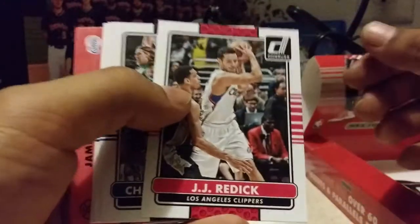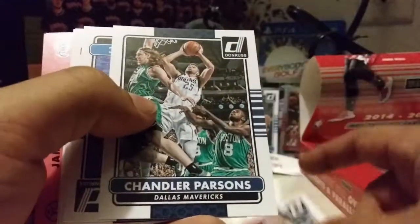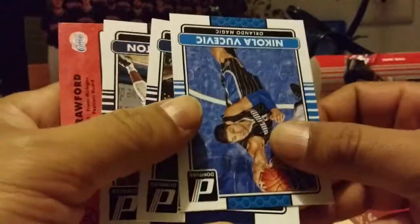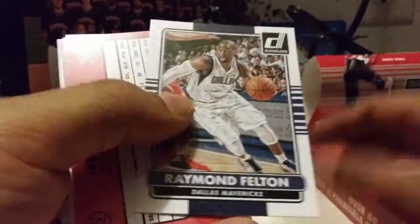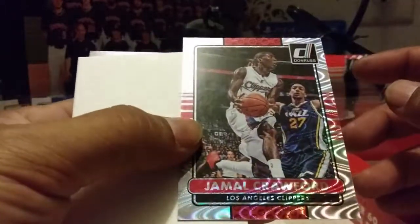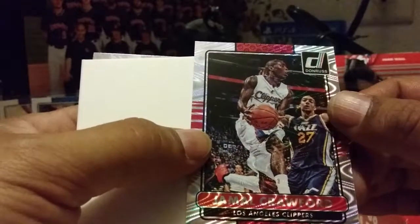All right, that's probably going to be a spacer. J.J. Redick. Oh, we're with the Sixers now. They almost made it to the finals. Chandler Parsons. Got a few cards flipped around here. Nikola Vucevic. Courtney Lee. Raymond Felton. First one flipped around is Jamal Crawford. Nice parallel for Jamal. Jamal, man, he's been around forever and still playing very, very well.